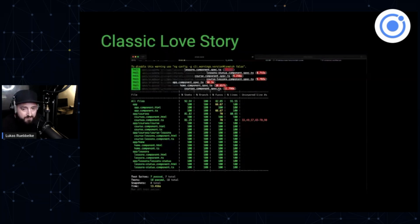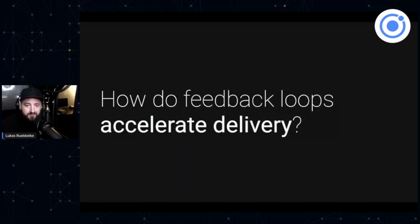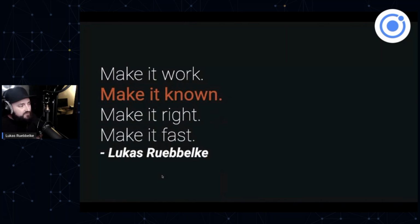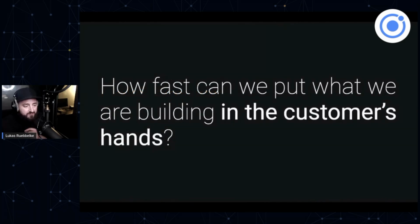This leads to another critical question: how do feedback loops accelerate delivery? Here's a quote from one of the godfathers of programming, Kent Beck. He said, make it work, make it right, make it fast. And this developer came along, entirely derivative in everything that he does, and amended this just a bit. It goes like this: make it work, make it known, make it right, make it fast. Our ability to know if we're on the right track is an incredible competitive advantage.